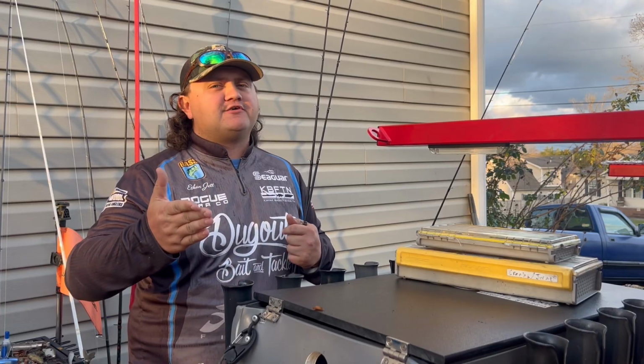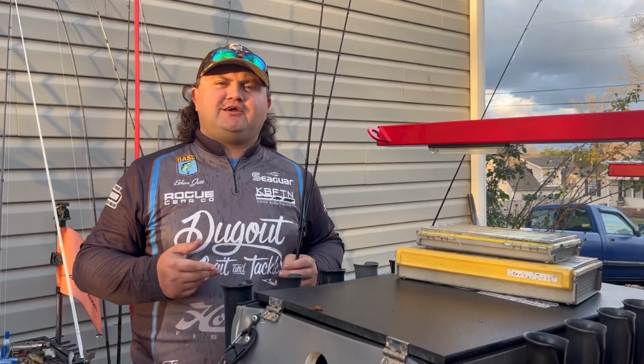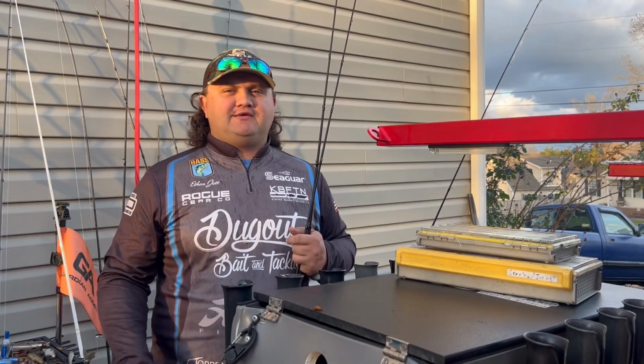And he even makes custom rods. So if you want to do one that's real nice, with some different color schemes, send him a message and see what he can do.